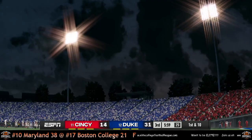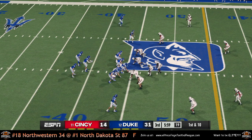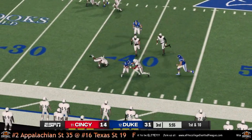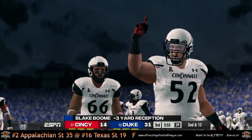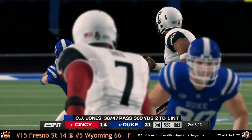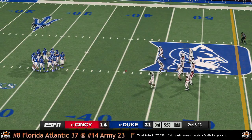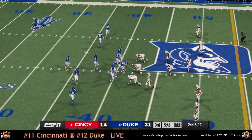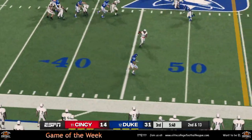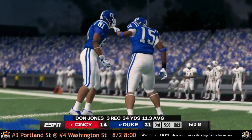Duke has the ball back on the 44-yard line, 45. He moves it out. Screenplay, and Cincinnati was ready for that. 3-yard loss brings up 2nd and 13. Under center. He's going to drop back. He's going to pass it quick, toss it real quick. Don Jones with an 18-yard reception brings up 1st and 10.